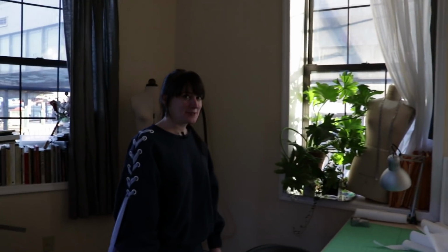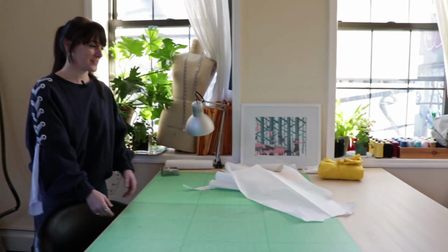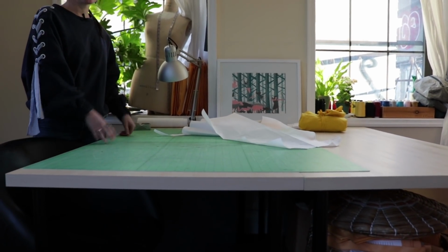So over here is my cutting table. I've pushed 2 IKEA tables together so that I can spread out a full 45 width fabric and cut it flat.